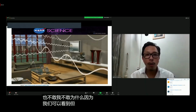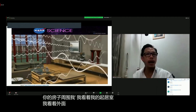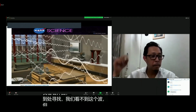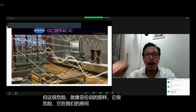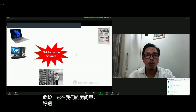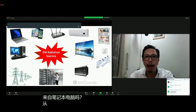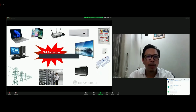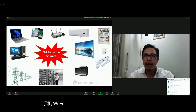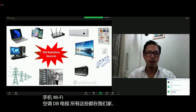But now, please look around your house. Like I'm looking at my living hall, I'm looking at my outside, I'm looking everywhere. We can't see this wave, right? But it is dangerous. Like Aaron said, it's dangerous. It is in our room. Okay? So where are all these sources come from? From a laptop? From where? From the mobile phone, Wi-Fi, aircon, DB, TV, all this is in our home.